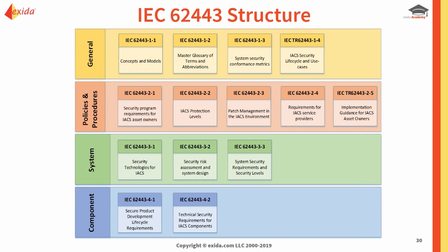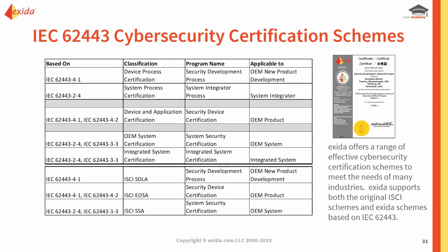We did put together some schemes to show, once again, a visual as to whether it's applicable. In the far right column, you can say, I'm a system integrator, or I'm an OEM, and I need an OEM product certified, or an OEM system certified. You can then turn all the way to the left column and say, what pieces of the standard do I need to look at to be able to do that type of certification?